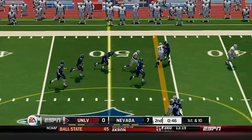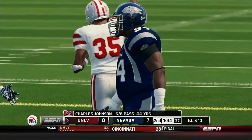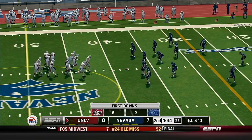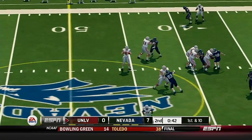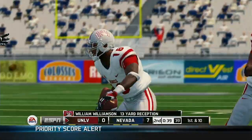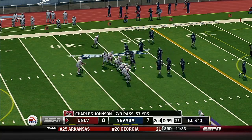Quick throw. They'll bring him down at the 38-yard line. UNLV will have one timeout remaining. It's a first down. Gain of 13 on the play. First down.